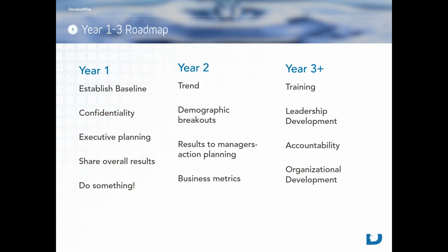And then by year 3 or year 4, you can start implementing engagement into leadership development scorecards, or having some trainings around engagement and trainings around leadership development, really maybe implementing a 360 manager program. There's all different kinds of leadership development programs that you can get, but you don't want to start there and implement all of these things. It takes time for an organization to change.